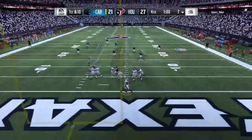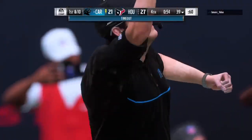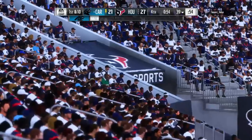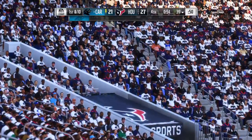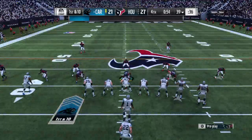Back to throw. He's got a man on the crossing route. That's Moore. And now we won't see a play on first down. We're going to get a timeout instead as they get the stoppage with a little over 50 seconds left to go in the game. So that play much needed there as they're all the way up near the 40 for a 1st and 10.